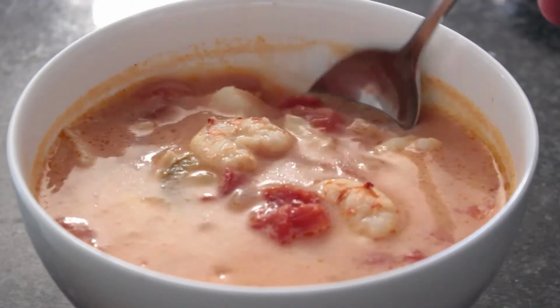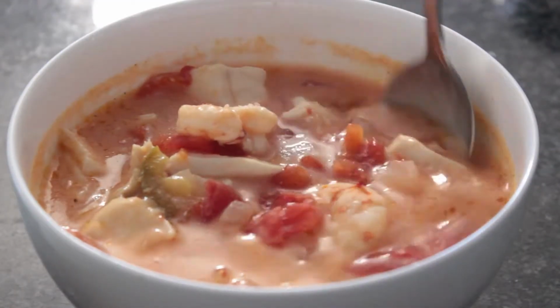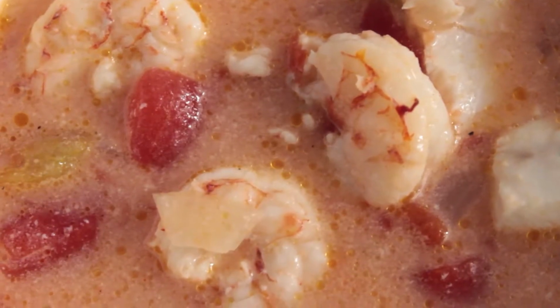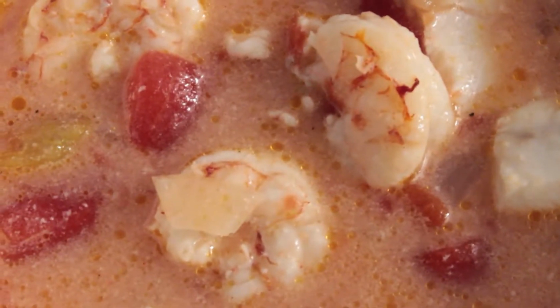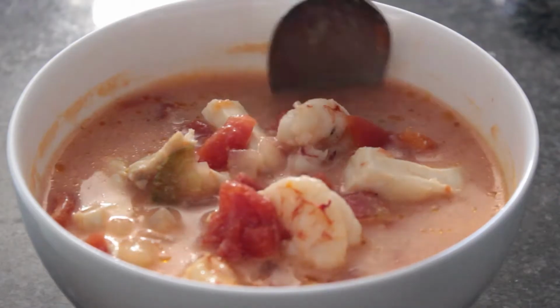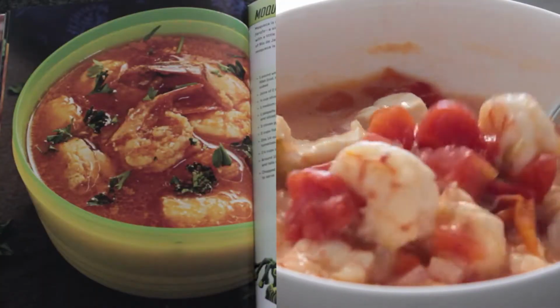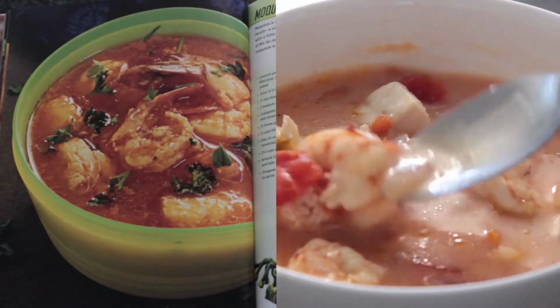For the support role, I made moqueca, a fish stew that is Lucio's favorite way to eat fish. Out of the 3 dishes, this one was the one I was looking forward to the most, but it actually turned out to be my least favorite. Visually, mine came out very differently compared to the photo. The broth in the photo had a rich red color, but my dish came out pinkish and creamy.